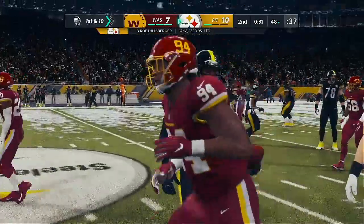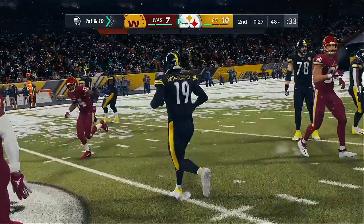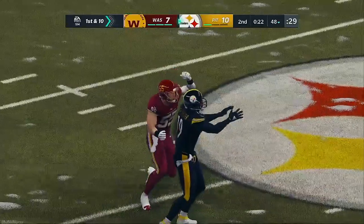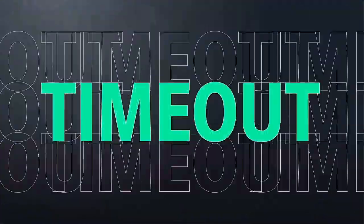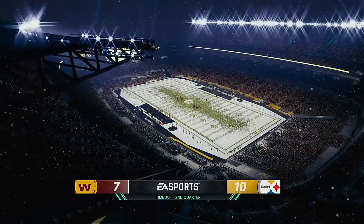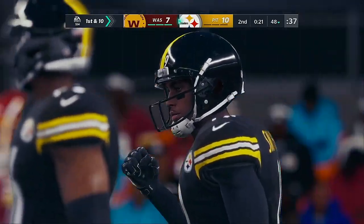He'll find Smith-Schuster. That's complete. 6 yards the pickup, and that's a first down. Steeler. First and 10 at the 48-yard line. Now the Steelers going to use their third and final timeout as the clock will stop with 21 seconds to go here in the first half.